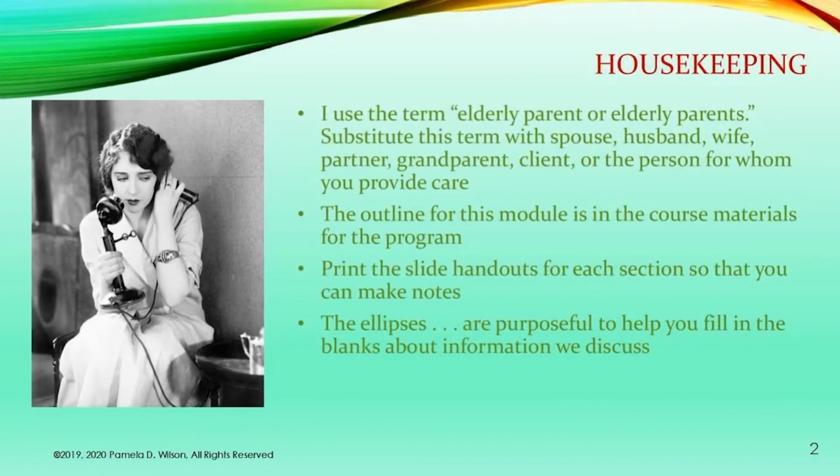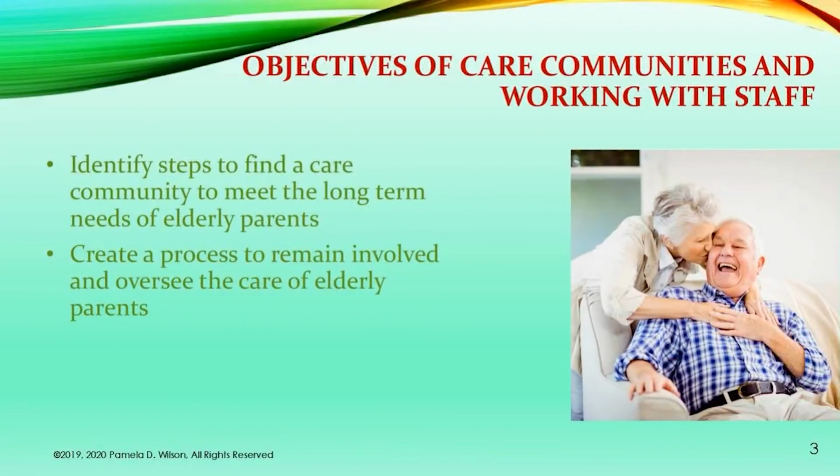As you know, I use the term elderly parent or elderly parents. Substitute that term for the person for whom you're taking care of. The outline for this module is in the course materials. Print those slide handouts. Follow along with me.